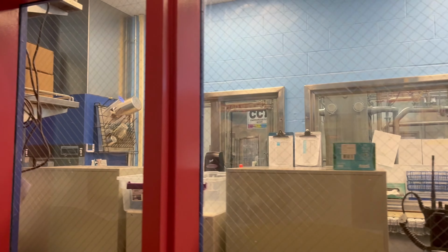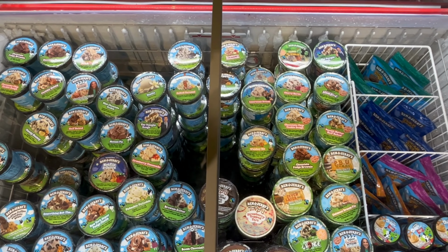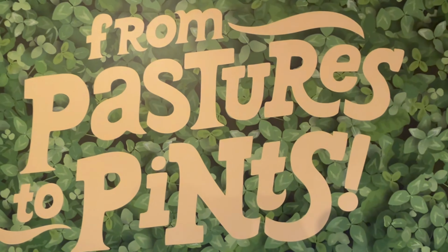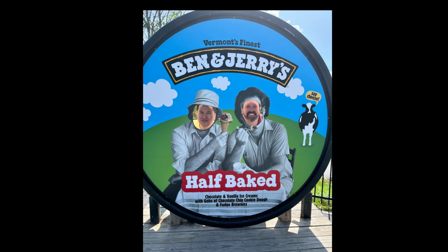So, interesting. When you leave that, then you go back to the store, of course, where they want you to buy their ice creams, hats, shirts, t-shirts, mugs, stuff like that. We didn't get that. We did get a cheesy picture of me and Miles on a Ben and Jerry's ice cream lid. Gotta do it. Gotta do the cheesy vacation touristy stuff. But yeah, that's our video of this factory tour, which was interesting.